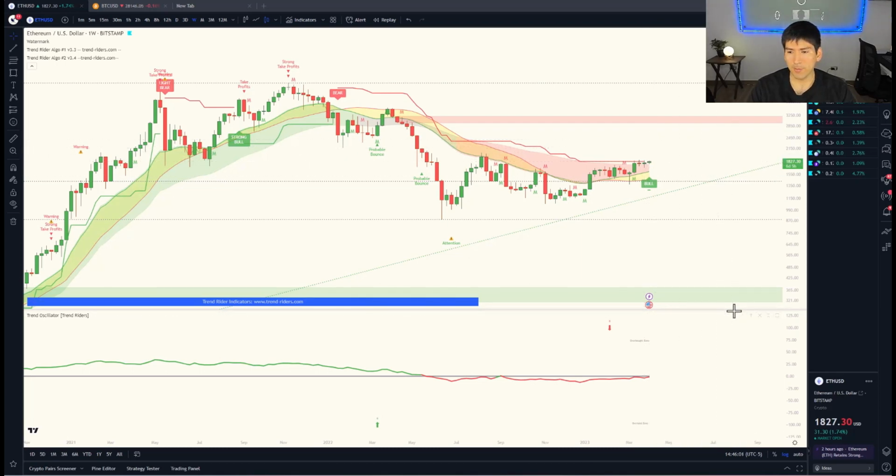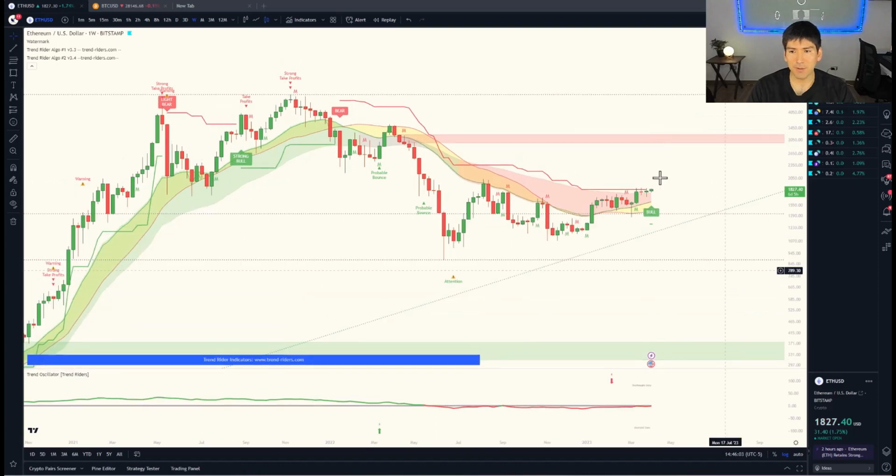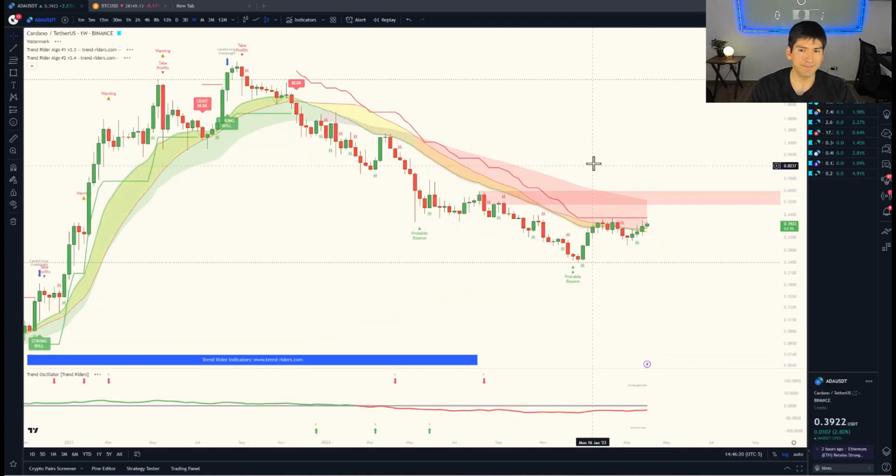So once Ethereum breaks this resistance, I believe it can go all the way up to 3000 eventually, with some ups and downs on the weekly time frame as we get there. So that's Ethereum. The second coin I'm looking at is ADA.